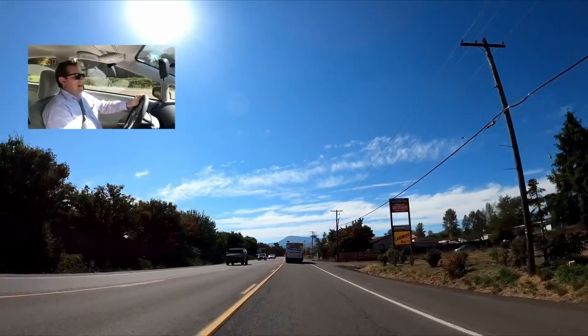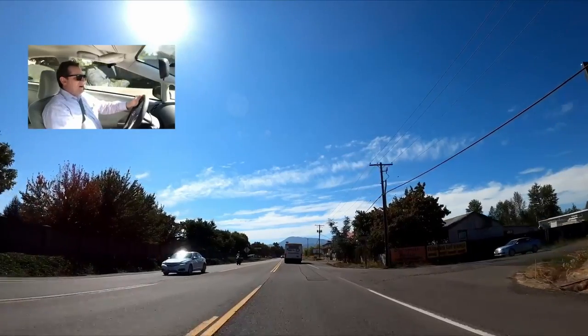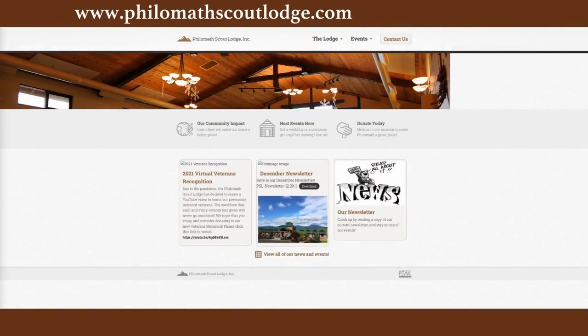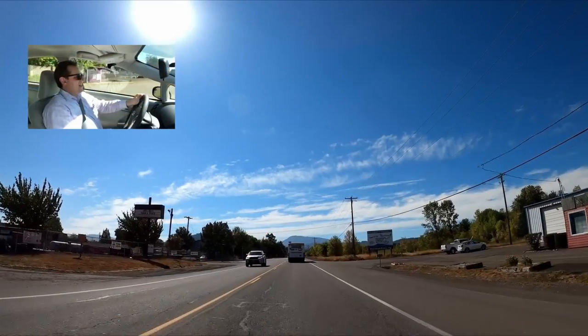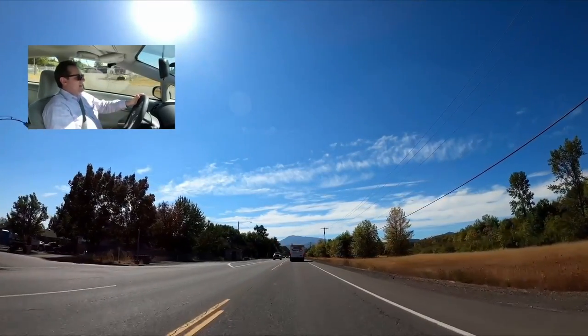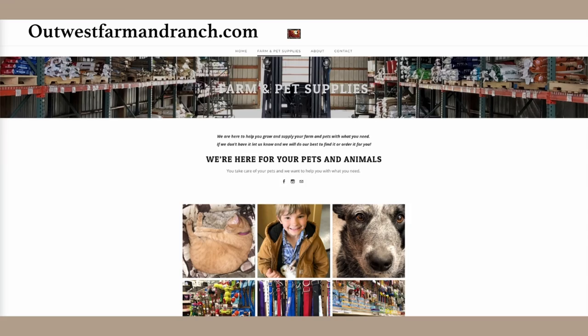The Philomath Scout Lodge is off to the right, somewhere right around here. It's a great venue, by the way. I've been to weddings there and craft fairs, all kinds of stuff. And if you're outdoorsy and into farm and ranch, we've got a farm supply store on the left.